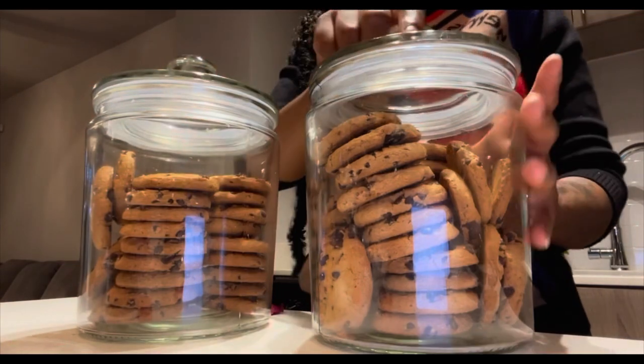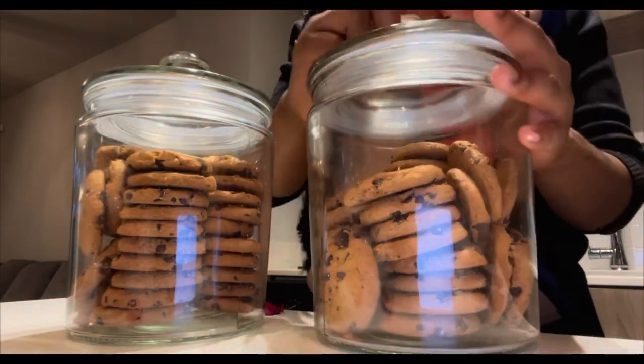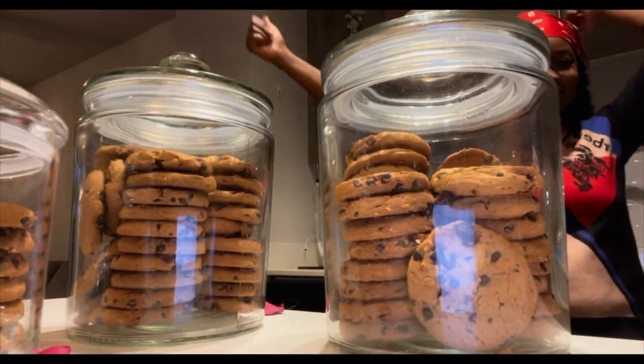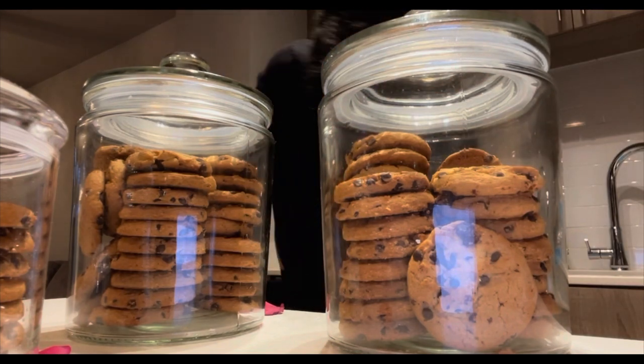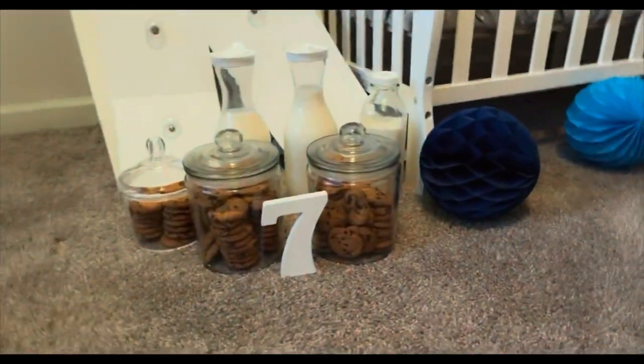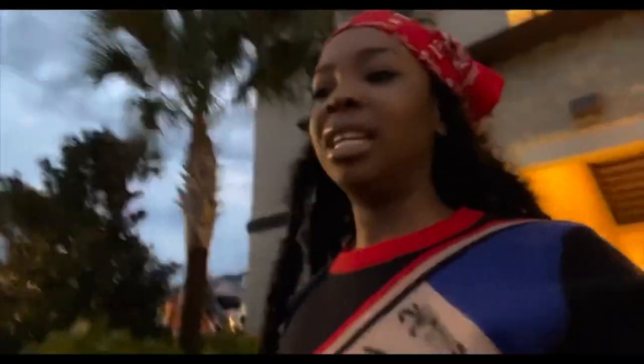I got all the cookie jars filled with cookies. Yes! His room is looking like a party. Apparently I didn't know white on white would not work because I thought he was using a blue background. But anyways, now I have to go to the store to get food coloring because we have to put food coloring in the milk.